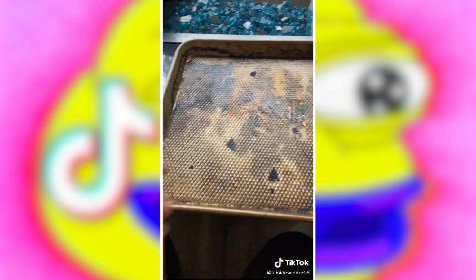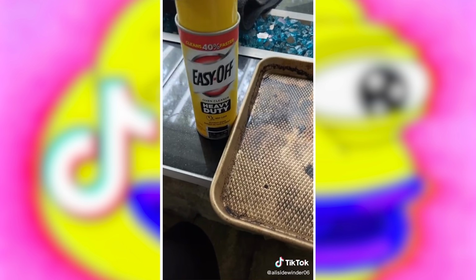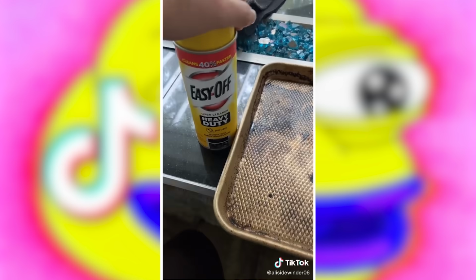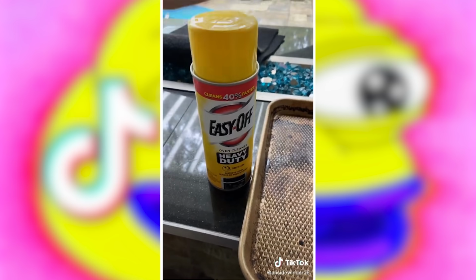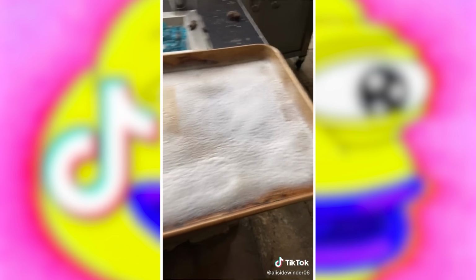Now, I recommend doing this somewhere outside if you can. I don't really recommend doing it inside. I think it even says to use it in a well-ventilated area. Even though it's oven cleaner, because this does have a lot of chemicals, it does smell funky. So you just want to make sure that you're safe. Give it a good spray. I'm going to let this sit for a little bit.